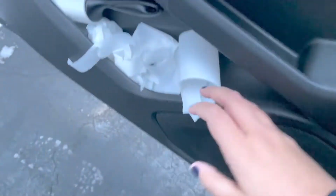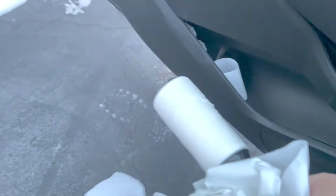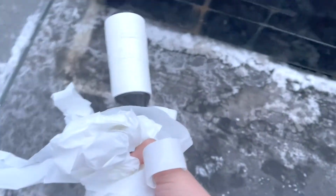It says my trunk's open. I need to get this lint roller out of my door. I'm a mess. Okay, this is going. Oh God. Not a good look. Oh, I have all these receipts. Okay, had a moment with the lint roller. Sorry, trash.